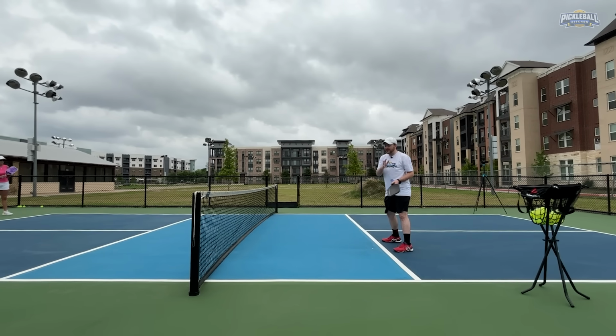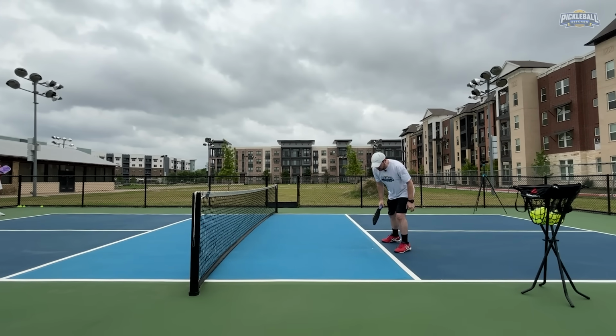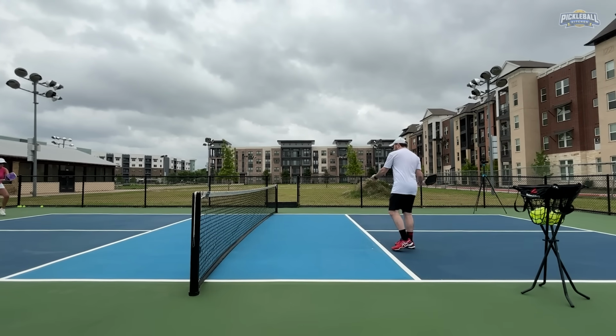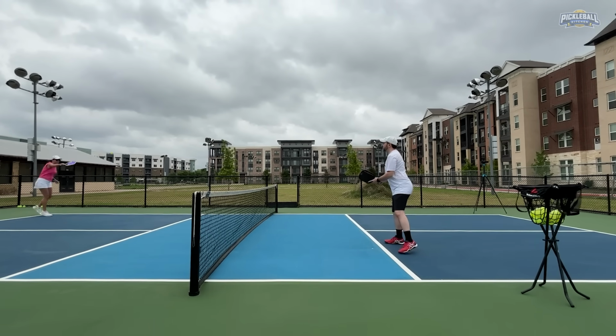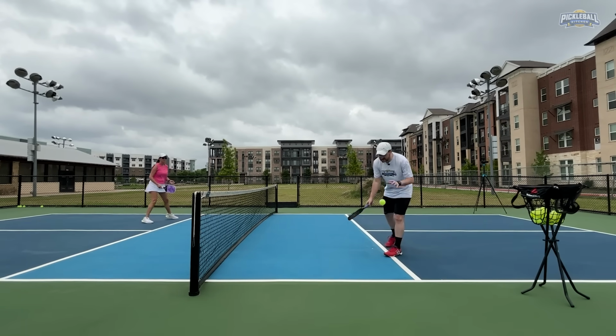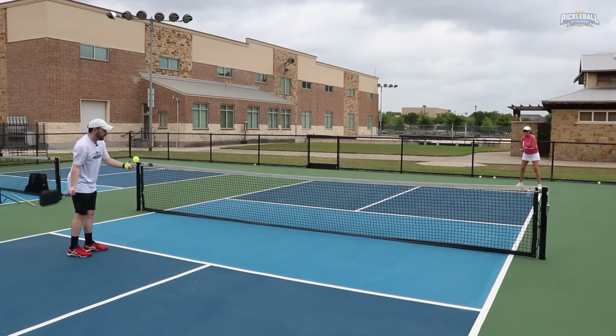Very, very important, because if you're not watching what they're doing and you're just purely watching the ball, they could be coming in and you won't even notice. So you have to really make sure that you're watching your opponent. See, I'm watching, I can see her and the ball at the same time. Now, obviously, if it's way over here in the corner, tough luck, I guess, right?